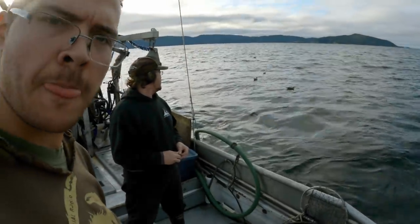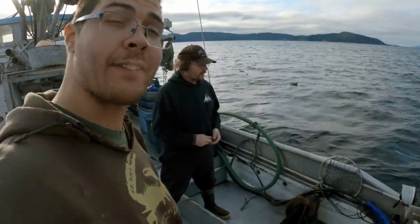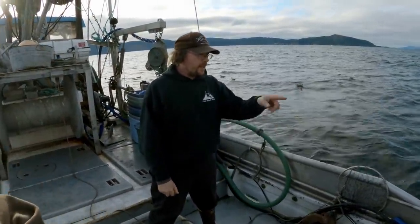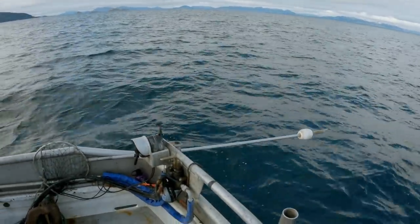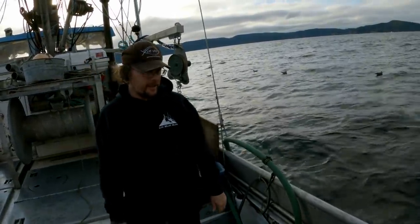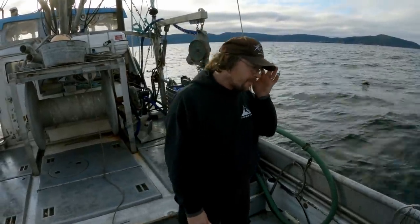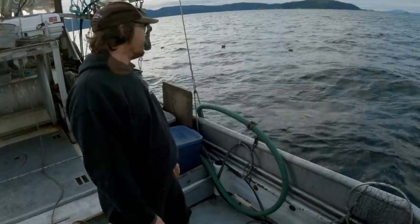See what happens here. Dad came up with a new idea for a vantage point, so hopefully you guys enjoy. I thought we'd put you guys out here on the pole and try and get a different angle. Hopefully it doesn't vibrate around too much. We shall see. Okay, well, I guess we'll gear up and get hauling. Sounds like a good plan.